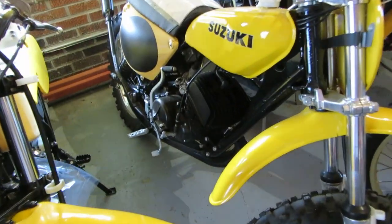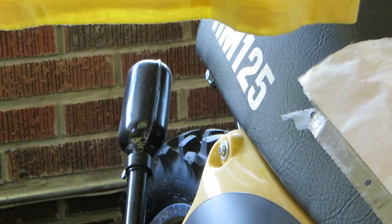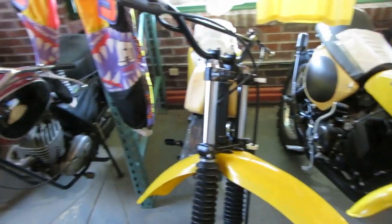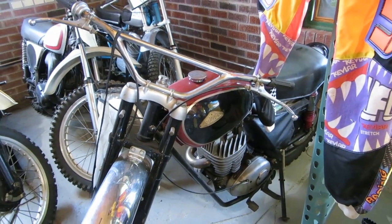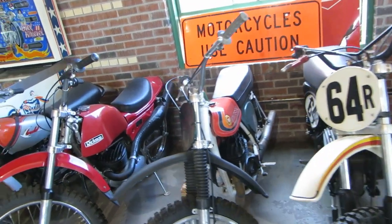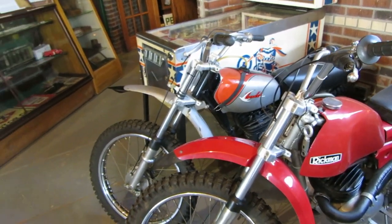Oh, I love those Suzuki pipes, those down pipes. Isn't that great? That's what I need for my TM right there. I need a stinger. I need a baffle for my stinger. Wonder if he'll sell it. No. Don't even know what that is. Couldn't even tell you. Same with this. What's an MCB? Hey, Rickman. I don't know. So many different bikes. Spanish, maybe.